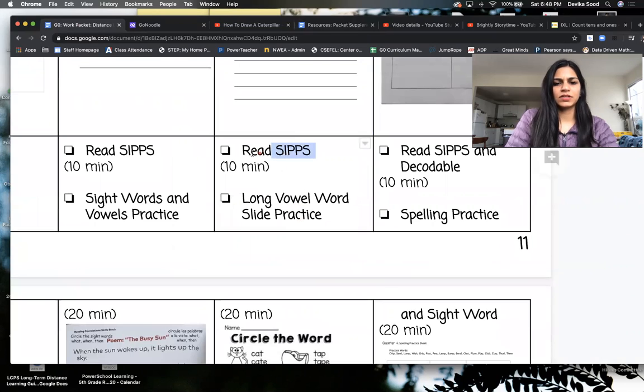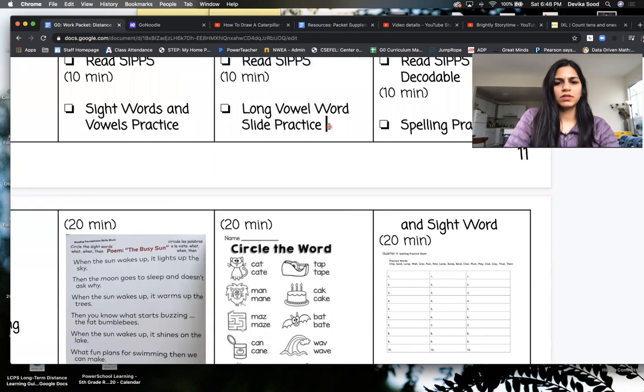Next, you're going to read your SIPS book again, the level that they practiced in our reading lesson. They're going to do this long vowel slide practice.